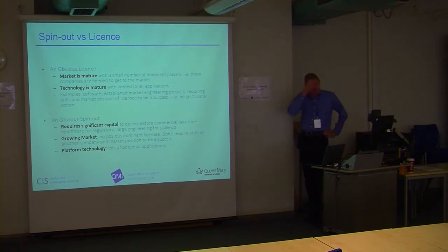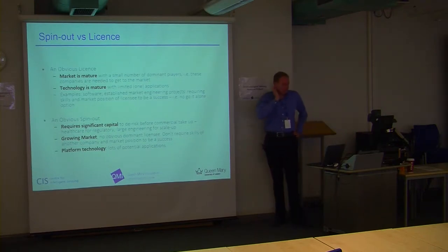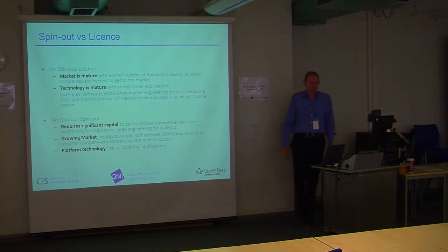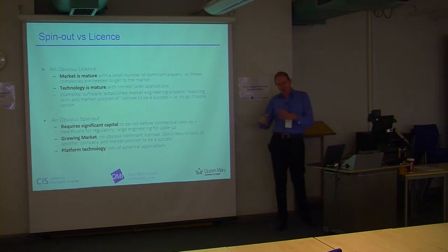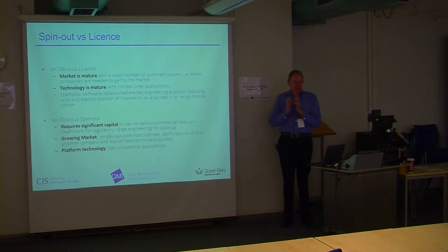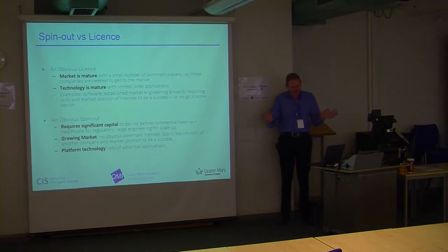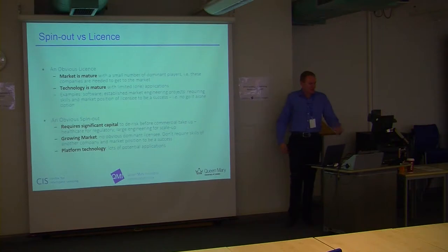And this is just some thoughts on what's an obvious market, what is an obvious license and what is an obvious spin-out. If you have a mature market where there are a number of large players in that market, it would be very difficult for a spin-out company to break into that market. So usually those types of technology are good for licensing on to the big players who already have the customers, they have the distribution networks, and you would just never have a spin-out company be able to get close to competing with them. As I say, usually the technology is mature with one sort of application, so not so much of a platform. And there are a number of examples there as well.